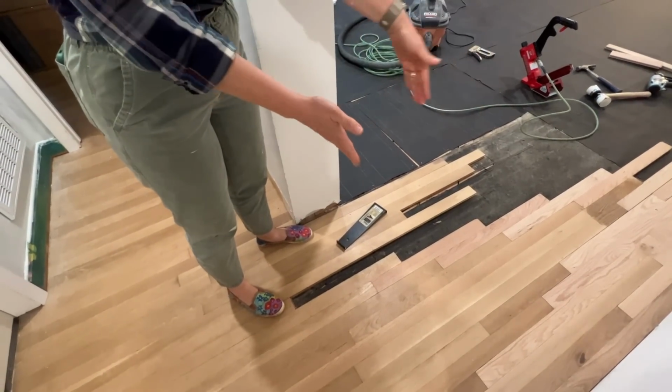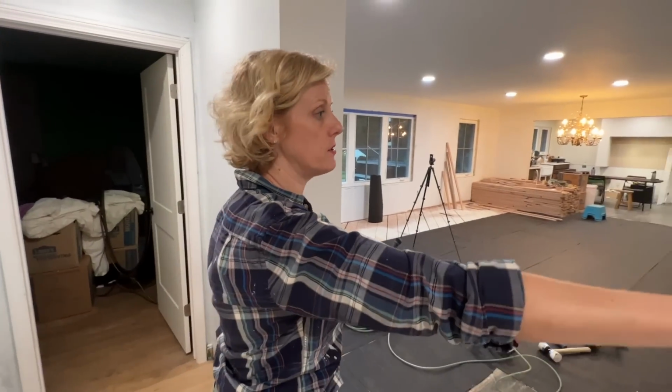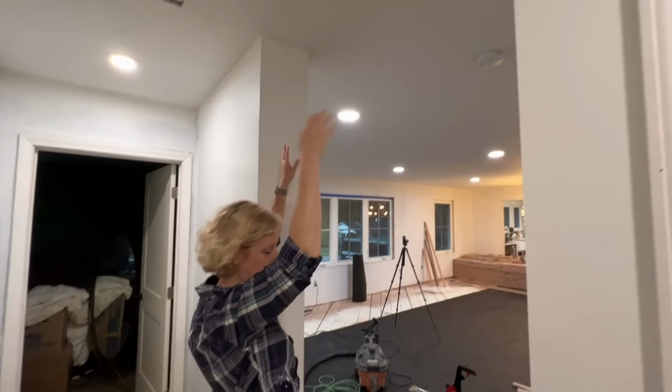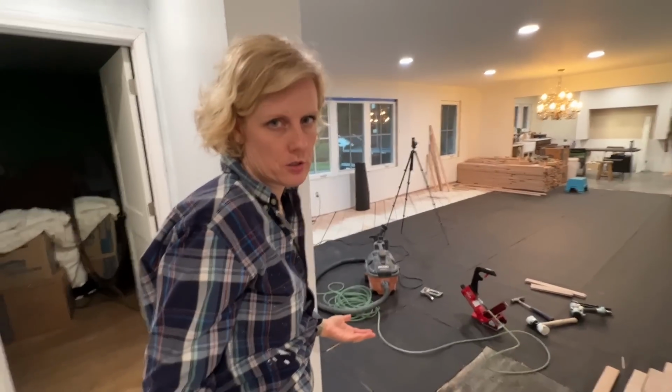Okay, that is the transition. Yep. Okay. Because I do want to, we've talked about it, someday we'd like to make a cased opening here, with a what are those called? Transom. Transom, I think. Yeah. But that's someday, when we're rich, right?